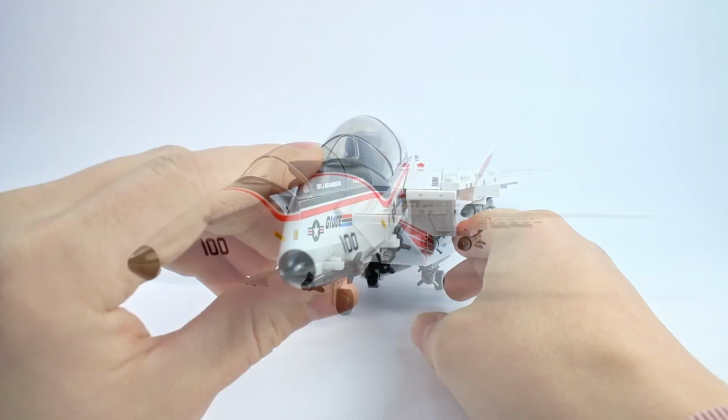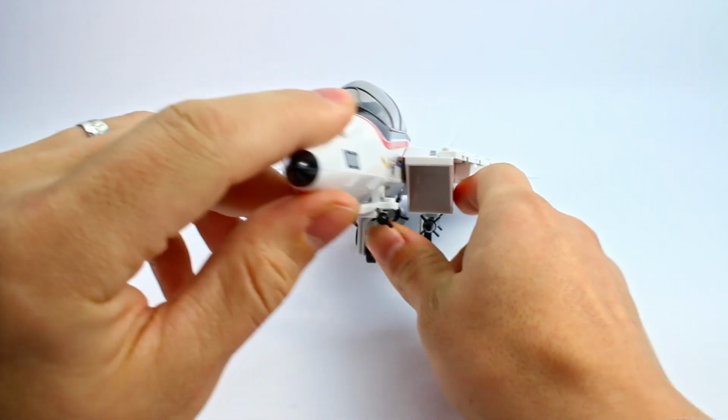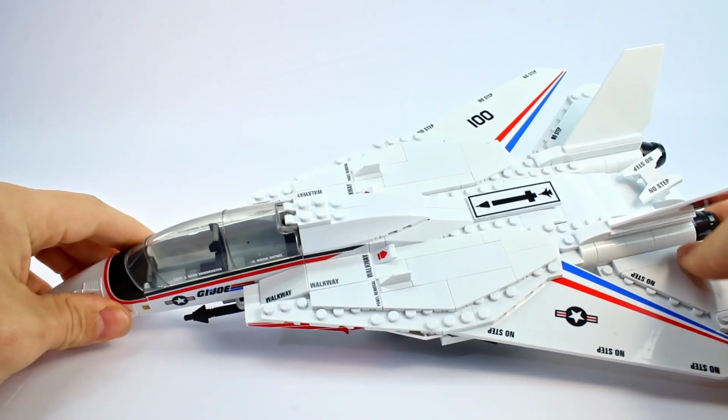And the last thing I kind of wanted to point out in terms of maybe a complaint is something that Jang pointed out, and that's the intakes don't have any sort of black print to make it look like there's actually space in there. It's just white. Other than that, though, this thing is pretty sturdy.